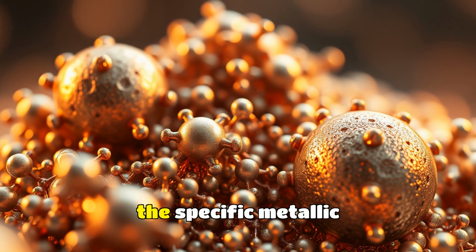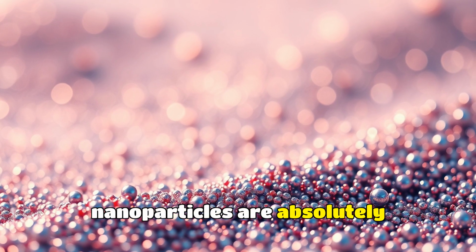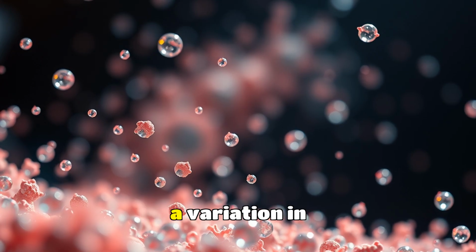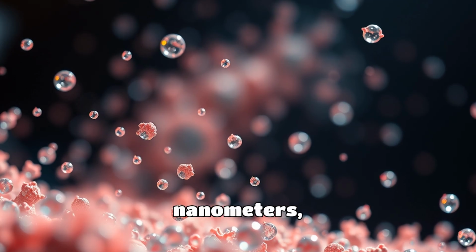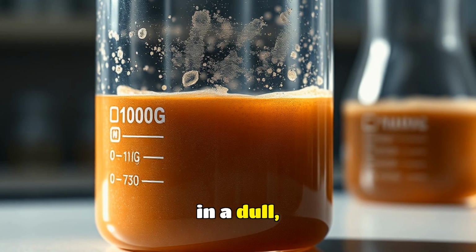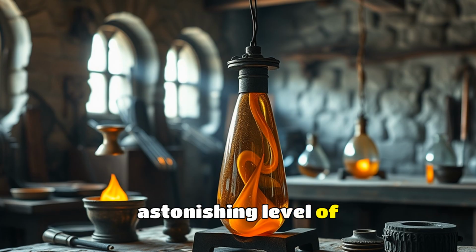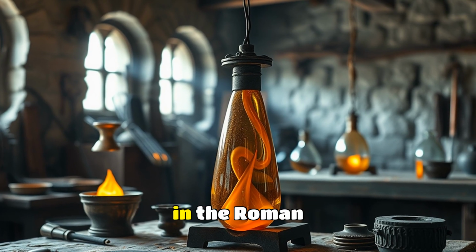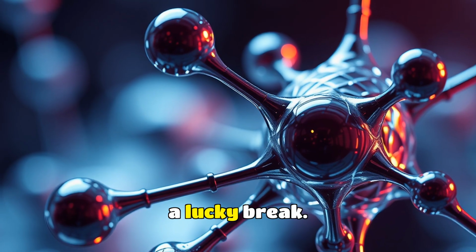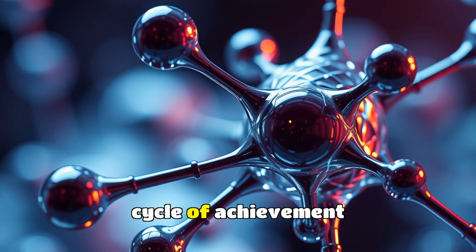The precise size, the specific metallic ratio, and the uniform distribution of these nanoparticles are absolutely critical to achieving this stunning dichroic effect. Any slight deviation, a variation in particle size by just a few nanometers, or a minor change in the gold to silver concentration, would result in a dull, muddy brown color, or no color change at all. This suggests an astonishing level of empirical knowledge and meticulous quality control in the Roman glassmaking process that borders on the impossible. This isn't just a lucky break, it's a masterclass in molecular engineering.